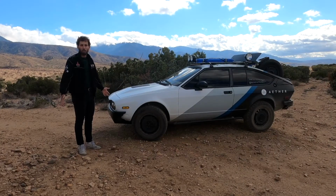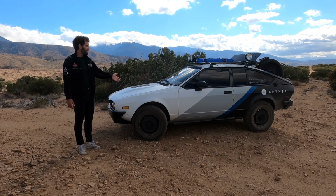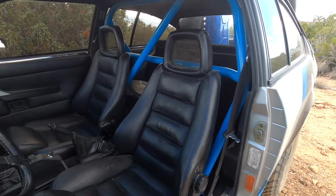But with all these Safari builds popping up online, Porsche 911s being the main culprits, I really wanted to find out whether these things are worth it. Can you take a classic car like this 1985 Alfa and turn it into something that can actually do anything off-road? And what kind of sacrifices are you making in terms of comfort while driving in town?